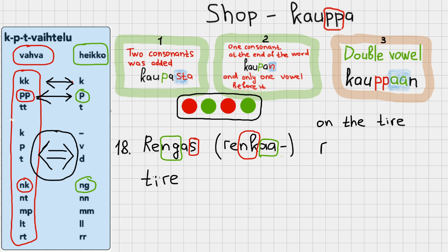So we take the base, renka, and to indicate that it is on the surface, we need the ending la. And here we have strong double L, rule number 1, weak double A, rule number 3, and because of this, strong NK, Renkal.